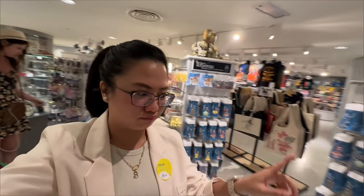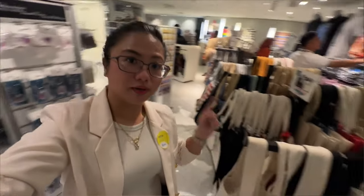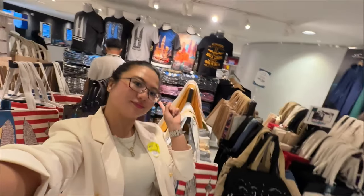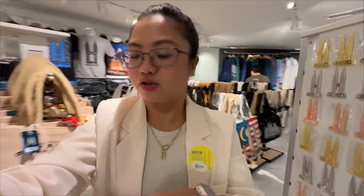So here are your keychain, magnet, more keychains, and then more bags. And then we also have shirts there. And then magnet, and then yun, and shirts na exclusive dito lang. So when you're one of the people na bibigyan ko ng shirt, alamin mo na dito lang talaga yung nabibili, not outside or anywhere else.